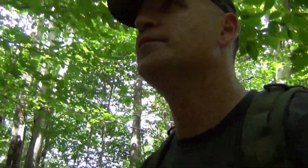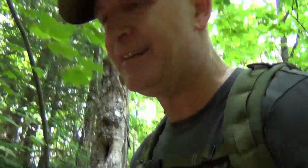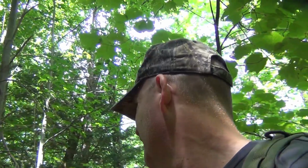Hey guys, so I'm back up in the Adirondacks doing a little scouting. This is typically where I go hunting every year. It's a good buddy of mine's cabin in the woods. It's got about 80 acres, so really nice piece of property.